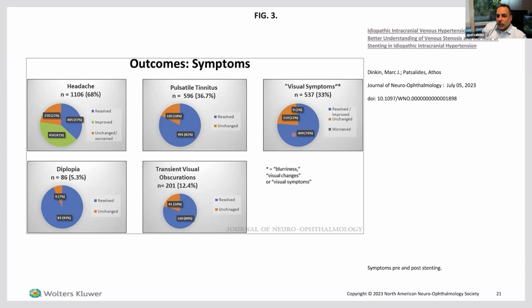And then in terms of visual symptoms, the majority of patients have visual symptoms, meaning blurry vision or any impairment of vision. That can include floaters, for example. So it's a very broad term, but we tried to lump as many studies together as possible. But again, the majority of patients have significant improvement of visual symptoms. Diplopia universally resolves, and transient visual obscurations were recorded as resolved in 80% of patients. So this is a good overview, I think, of how IIH symptoms improve after stenting. And again, the problem we have is with persistent headaches.